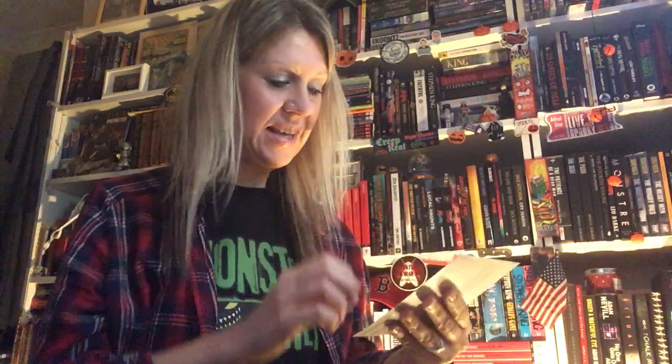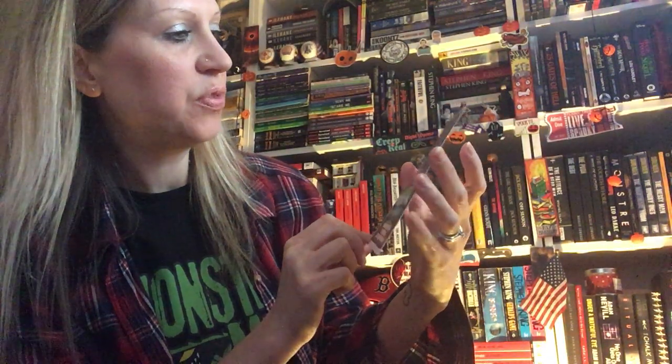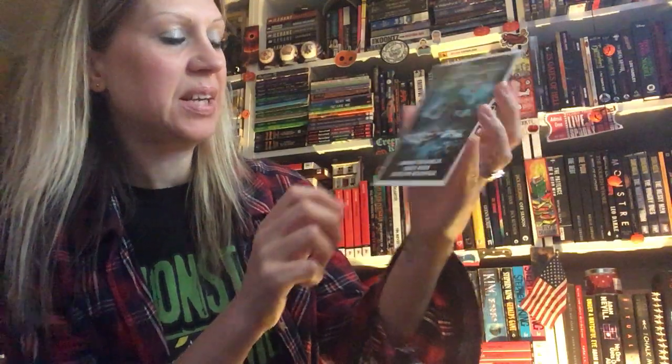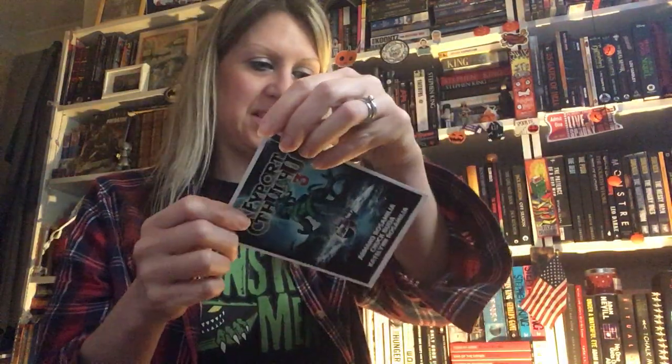Okay, so actually getting into the package, the first thing that we've got is this cool postcard, which is obviously an advertisement for Keyport Cthulhu 3 by Armand Rosemiller, Chuck Buda and Caitlin Rosemiller. So that looks cool. Quite often in the Nightworms packages you'll get something which is a cool advertisement, and it's a really fun way to do it when it's got the details on the back.